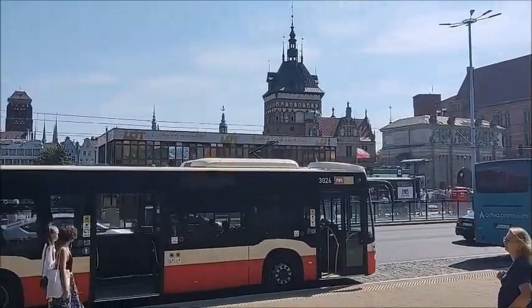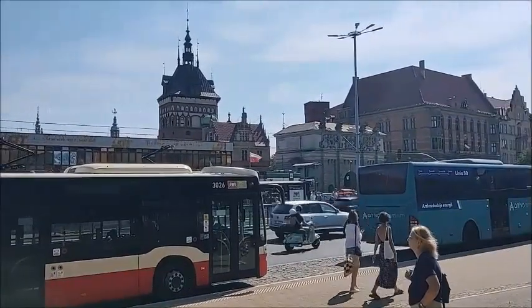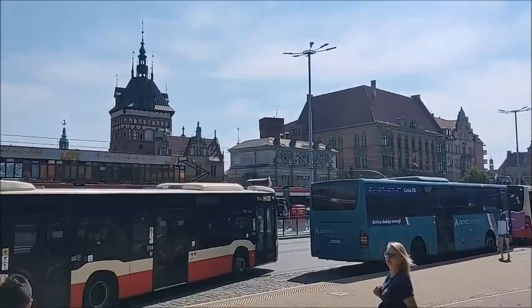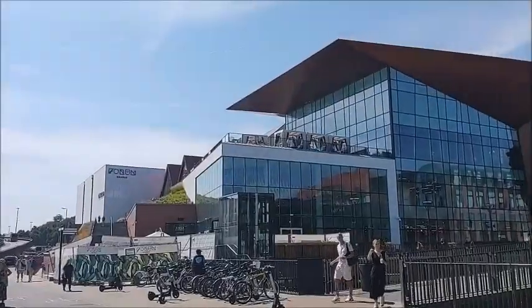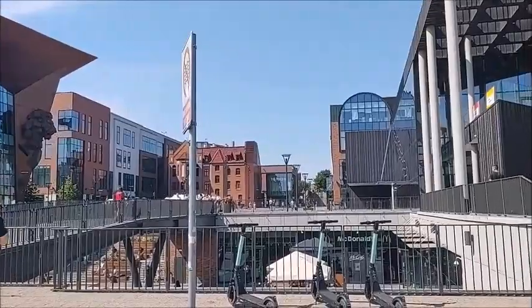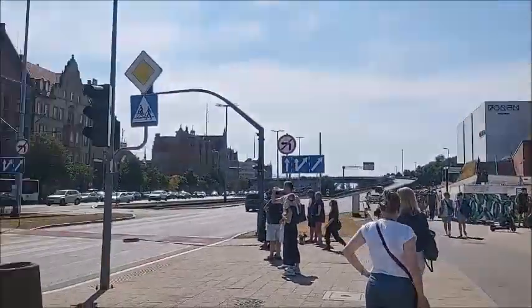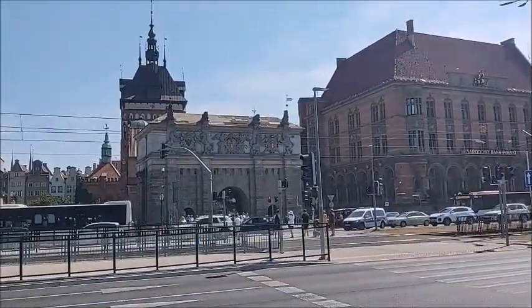Okay, so here you see where many of the buses and trams stop. This would be one of the main entrances that you can go into Old Town. This is the up the hill gate, which will then lead you to the Golden Gate. And right across the street, Forum Gdansk. As you can see, it's a very large mall. McDonald's, lots of stores, lots of shopping, very modern. Just built a few years ago. And you can cross the road, and here's the gate to enter into Old Town.